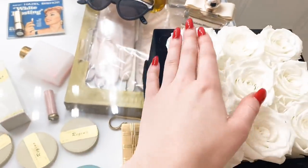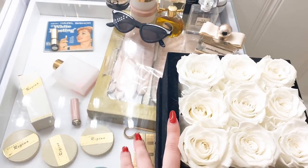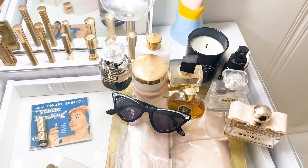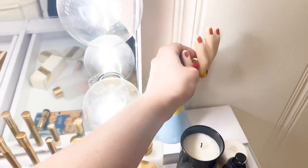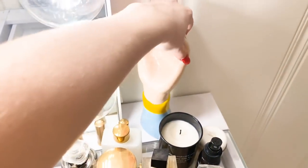In here I have my flowers, and they last for a long time, for a year, and I love white roses, you guys. And then here I have a mixture of everything. So I made this hand, you guys, I painted this. I was so proud of myself. So I painted this, oh my goodness, I'm about to break it, no!